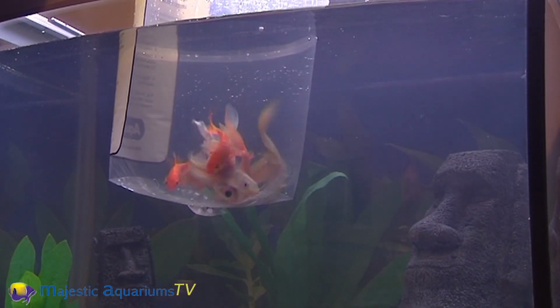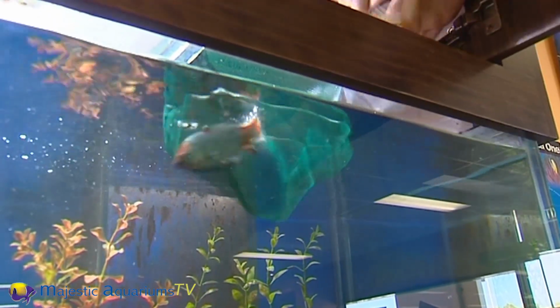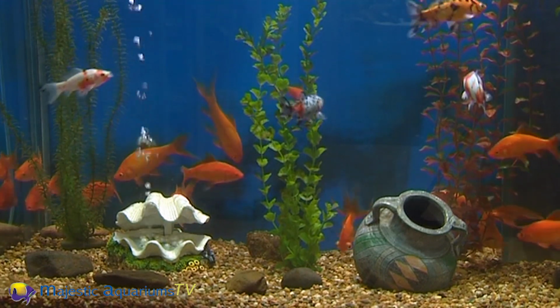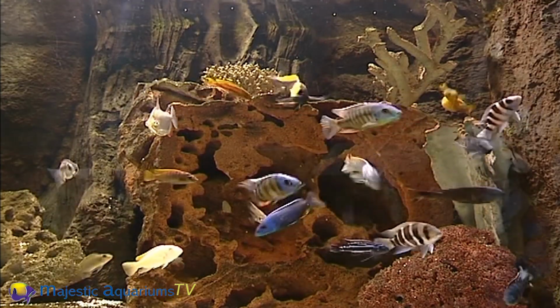They put too many fish into their aquarium too quickly. Only put a few fish into the aquarium, then wait a week or so for the bacteria in the filter to grow to break down the waste from those few fish, and then add a few more fish, and then wait a week, and then add a few more fish. Because if you go putting in too many fish too quickly, there's not enough bacteria in the filter and all your fish are just going to die.